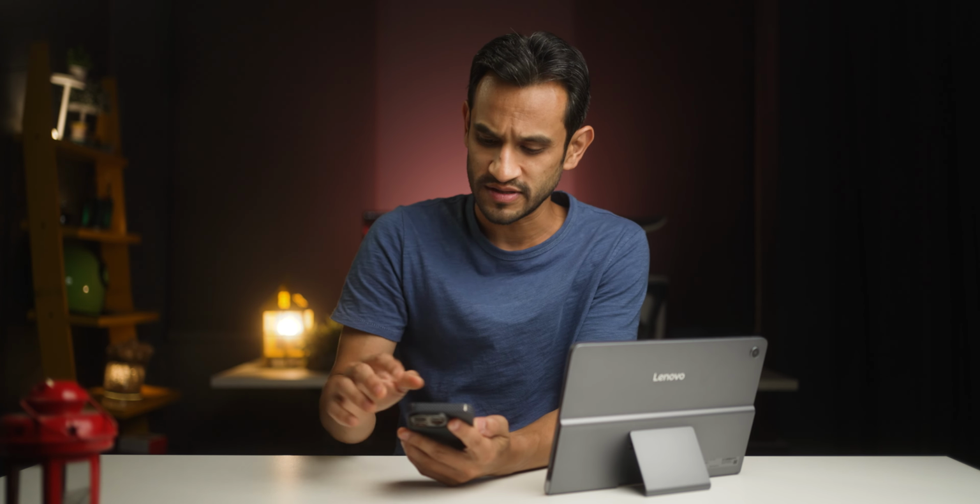And wait, did I say it is also a Bluetooth speaker? I mean, for the same price, you're kind of getting 2 devices, right? A tablet and a speaker. And it's pretty simple. You just hook it up using Bluetooth, and you could go and play anything that you want. There you go. And it gets really nice and loud. Pretty nice.